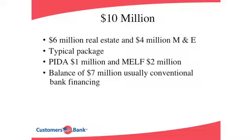Typically a $10 million project might look like $6 million real estate as an example, $4 million for machinery and equipment. Part of it, the PEDA loan may be $1 million or $2 million of the total $6 million for the real estate. Another $2 million might be for the MELF, and then the rest would be tax exempt financing.